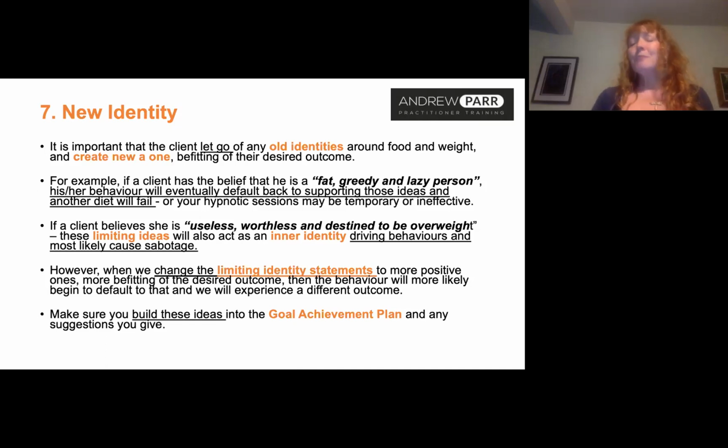And sometimes that can come down to some of those core beliefs, like not good enough, not being able to do something, lack of control. There are all these other things. If a client believes they're useless, worthless, and destined to be overweight, that could be much more symptomatic of much more than just being overweight. So that limiting identity will be driving what they do, and then create more sabotage. So again, it's that self-fulfilling prophecy. So it's really, really important we shift that old identity. And if going down the analytical line is the way to do it, then so be it. That might be, in some cases, the way to go.